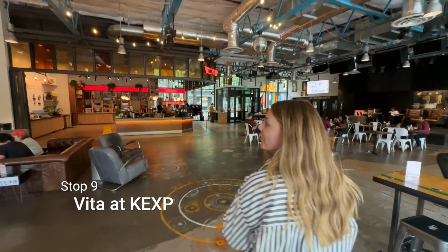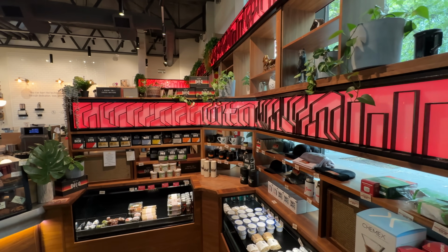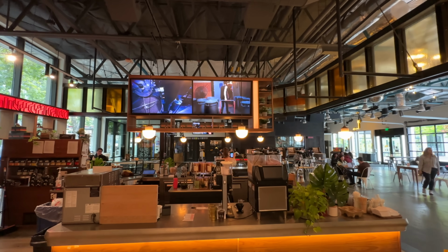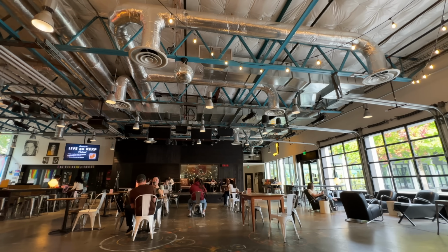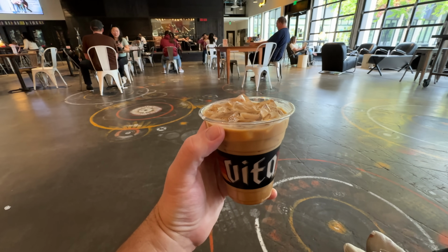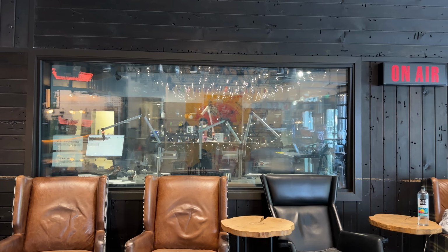Vita at KEXP is only about a 10-minute walk, and it's one of my favorite coffee shops in the city. It's actually where the radio station is located, and it feels like a large industrial building with lots of different tables, and definitely a place I would always be if I lived here. So cool, you can have your drink while you're listening to them record on the radio right in there.